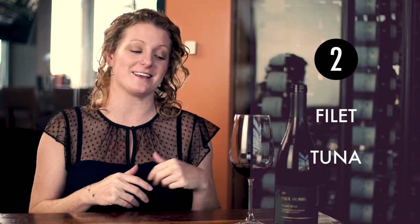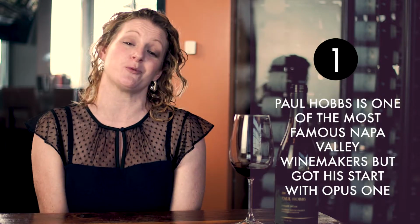Foods it's going to pair with, I think we would do very well to pair this with a filet. Or I think that you could pair this with a sturdier fish, like a tuna. Don't forget the macaroni and cheese. And the fun fact is Paul Hobbs is a famous winemaker in Napa Valley, but he got his start at Opus One, which is a pretty darn good winery to start at.